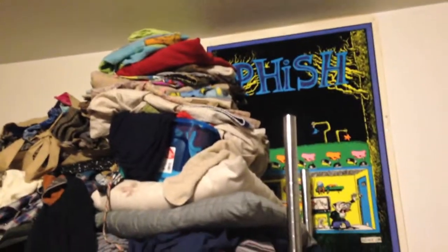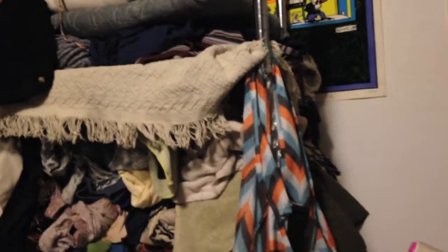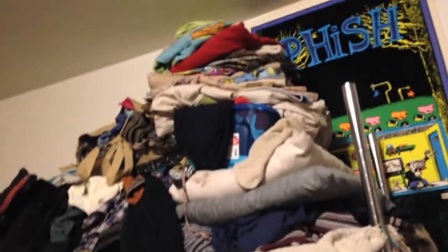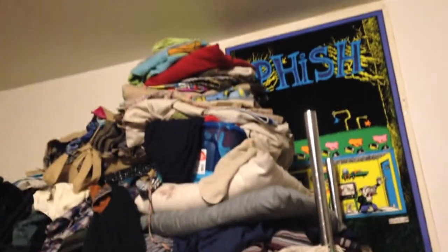Yes, they stacked my clothes up to the ceiling. I said to put clothes on the shelf. I didn't mean like this. This isn't even just my clothes. There's my boyfriend's clothes, Eugene's clothes, some bedding, some pillows, blankets, some towels, and other linens, just all kinds of stuff.